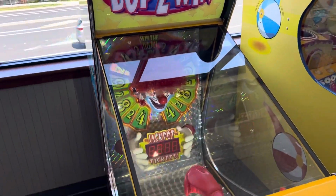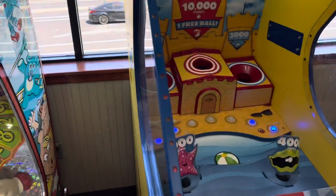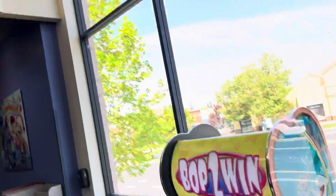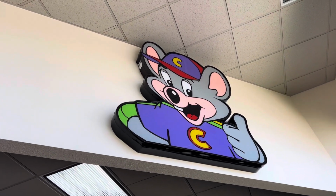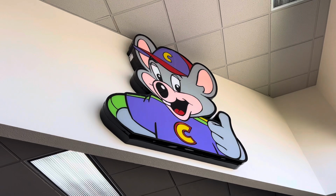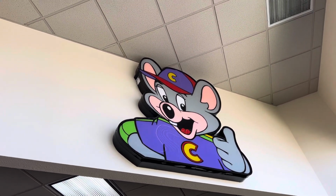So over here is a Bop to Win. The jackpot's 275, which is pretty good. Here is Beach Bounce, which is kind of rare, but they have that. And check this out. If you look up there, there's a reverse Chuck E. Cheese logo up there, which is so cool. I've never seen an Avenger one before. I've seen the reverse Phase 3 one, but I've never seen the reverse Avenger one.